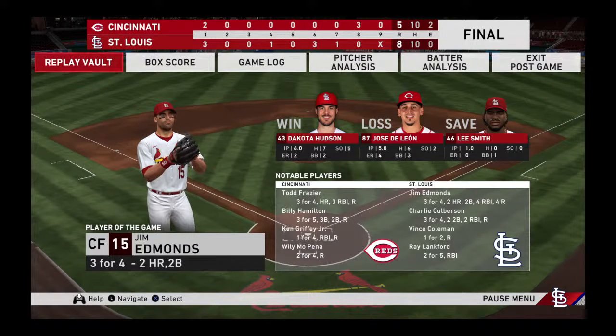Our final line score tonight. First for the victorious St. Louis Cardinals, 8 runs, 10 hits, no errors. They left 8 men on base. For the Reds, 5 runs, 10 hits, 2 errors. They left 10 men on base. Time of the ball game, 3 hours and 37 minutes. Tonight's paid attendance at Busch Stadium, a sellout, 45,529. The Cardinals would like to thank you for joining us. Please drive home safely.